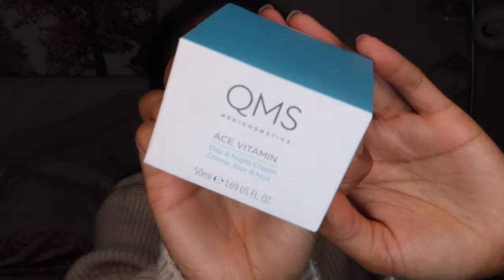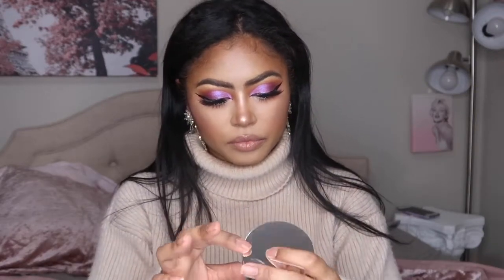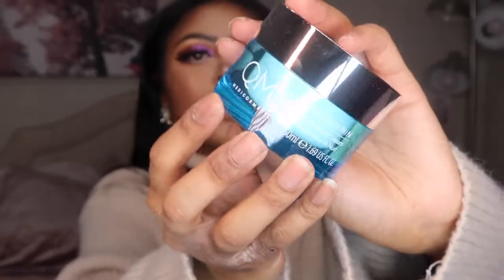Ooh, this is by QMS Medicosmetics, and it's an Ace Vitamin Day and Night Cream. Ooh, this is a big boy. Ooh, so this is what it looks like. Very pretty, I love it. Oh, I'm so excited. Oh my gosh, I am going to be having such good skin for the rest of the year. Now that I got all of this skincare, I'm so excited. I'm gonna be thriving in the skin department for a while.